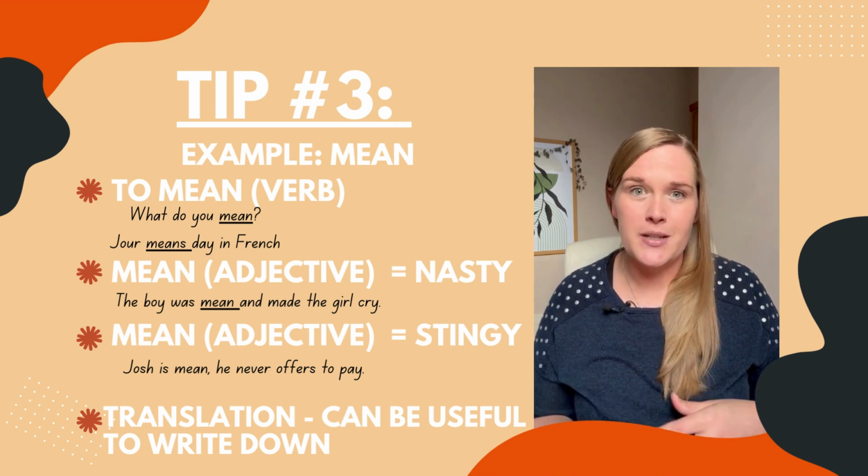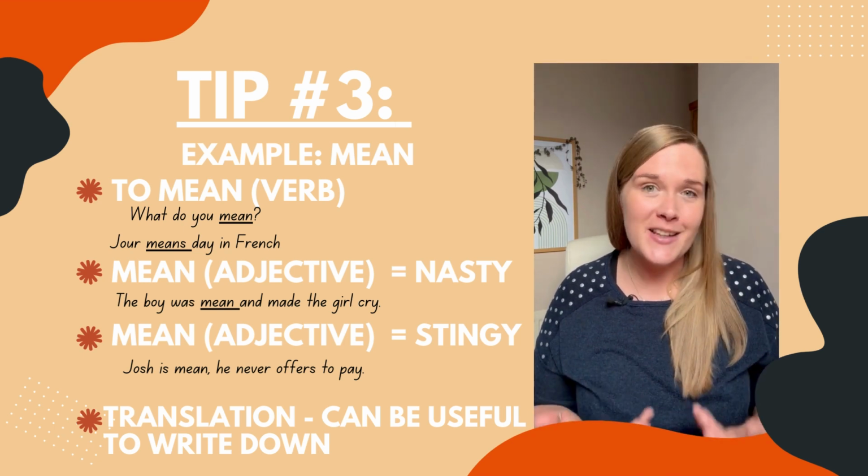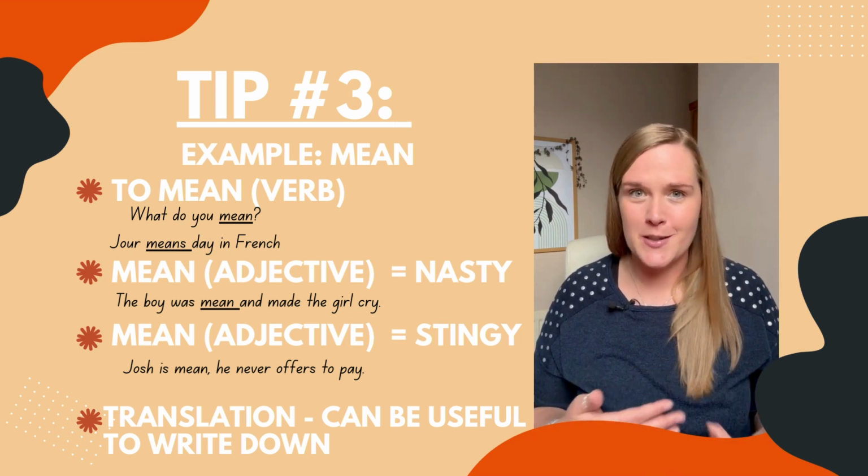So you could put in der, die, das, etc. Basically, write down any useful information which concerns the word.